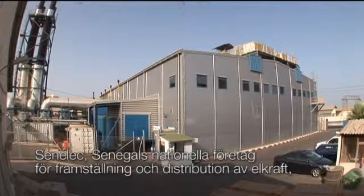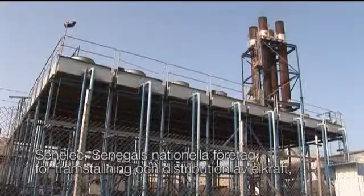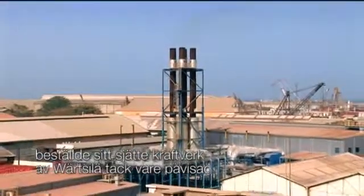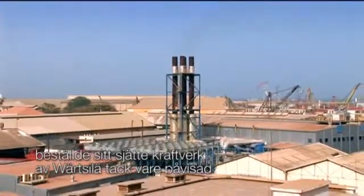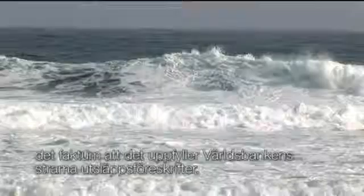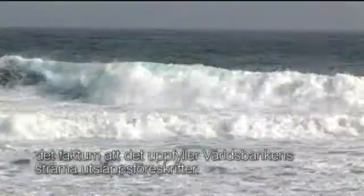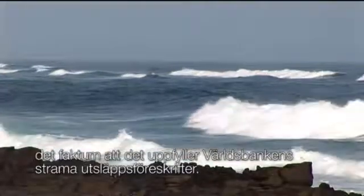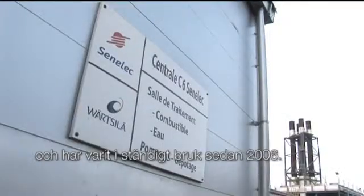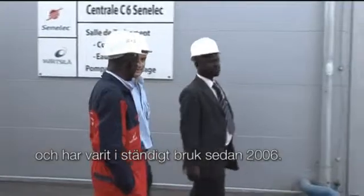Senelec, the national company of Senegal for production and distribution of electricity, ordered their sixth power plant from Wärtsilä on the basis of demonstrated fuel efficiency and availability, short delivery time, and compliance with the strict emission level regulations of the World Bank. The 60-megawatt baseload power plant is situated close to the city and harbour of Dakar and has been in continuous operation since 2006.